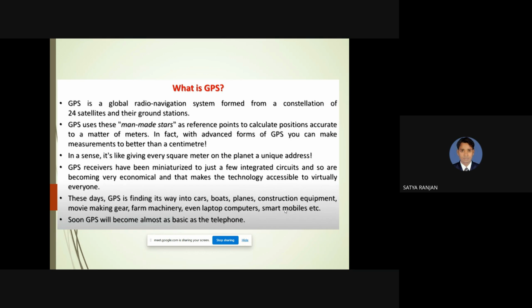Then, what is GPS? The GPS is a US-based navigational satellite system, which is under the Global Navigational Satellite System. It is under the GNSS system, and this global navigational system has a radio navigation system, which uses radio waves of high wavelength, so it can penetrate through the cloud and reach the Earth in a very short interval of time. So this is the function of GPS, and it has a constellation of 24 satellites. Previously, there were 24 satellites with their ground stations, and GPS uses these man-made stars as reference points to calculate position accurately.